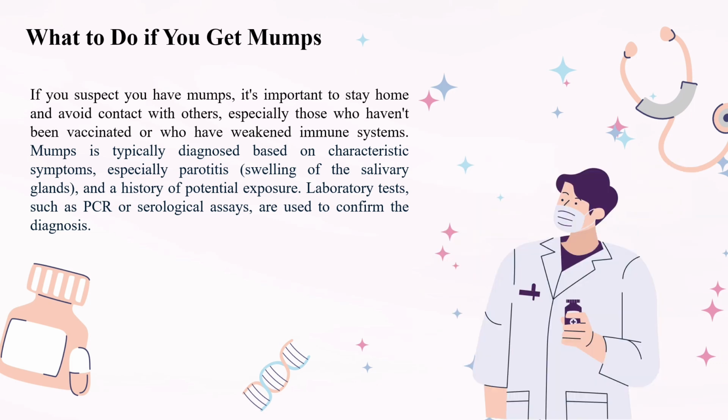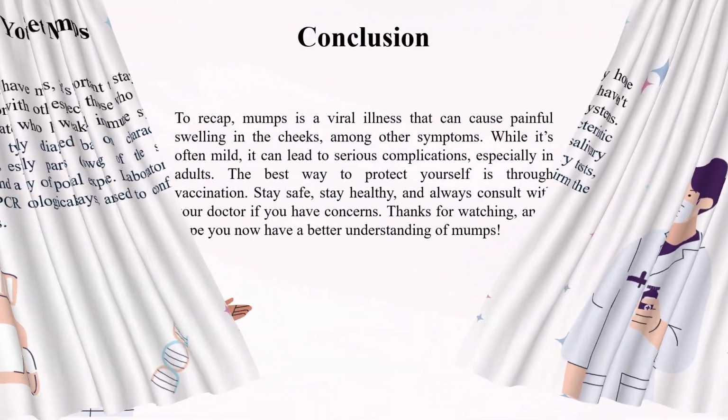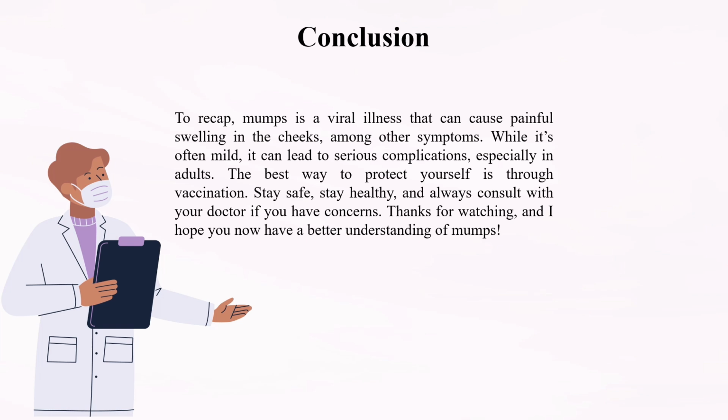To recap, mumps is a viral illness that can cause painful swelling in the cheeks, among other symptoms. While it's often mild, it can lead to serious complications, especially in adults. The best way to protect yourself is through vaccination. Stay safe, stay healthy, and always consult with your doctor if you have concerns.